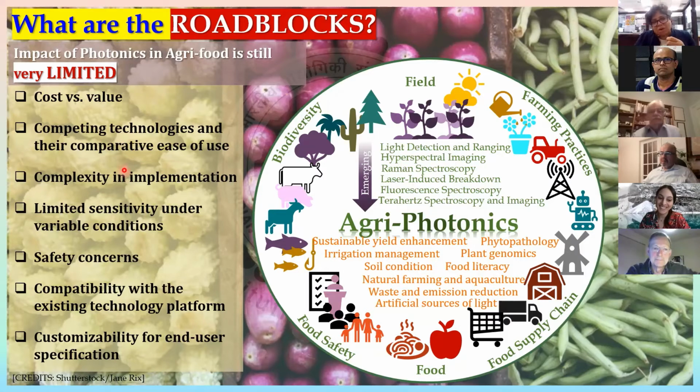And obviously, competing technologies that are already out there are comparatively easier for the user to use, because they have been using them for a long time. And sometimes there are also issues in implementation, because most of the time the photonic tools are slightly complex in nature. And under certain conditions, because a farming field, an agricultural field by itself, tends to have so many parametric variabilities, and photonic techniques by nature sometimes sense too many things, the overall sensitivity goes down when you have these sorts of variabilities in the conditions where you're trying to sense.